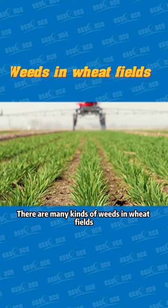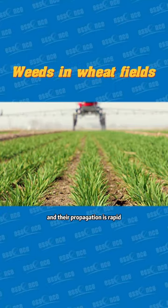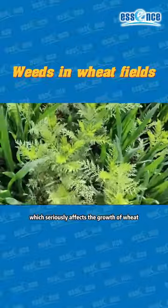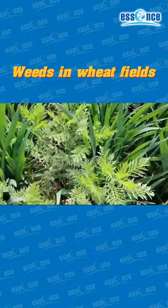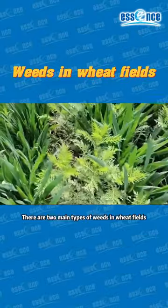There are many kinds of weeds in wheat fields, and their propagation is rapid, which seriously affects the growth of wheat and causes wheat yield reduction. There are two main types of weeds in wheat fields.